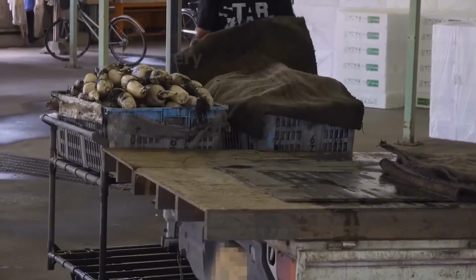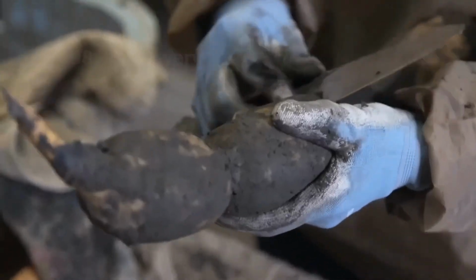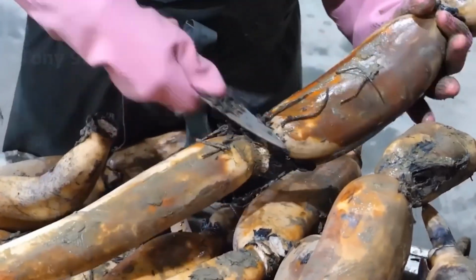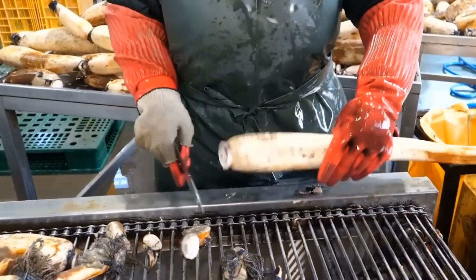After being transported to the processing facility, the lotus roots are cut off and canned one by one. At Renkan Sankyode, lotus roots are harvested and shipped within 2 days of receiving farmers' orders.